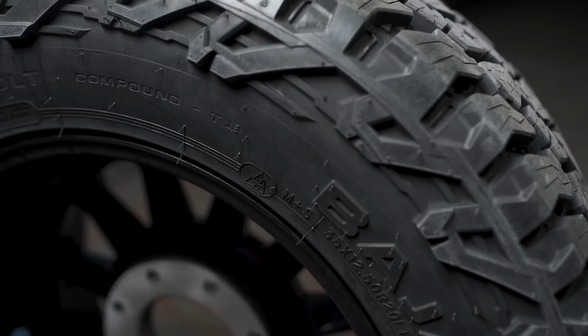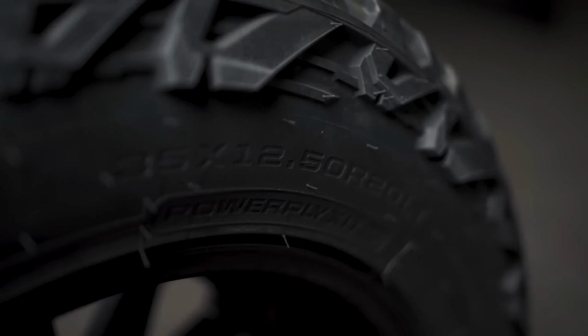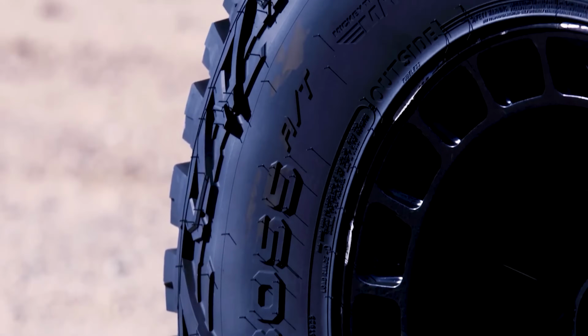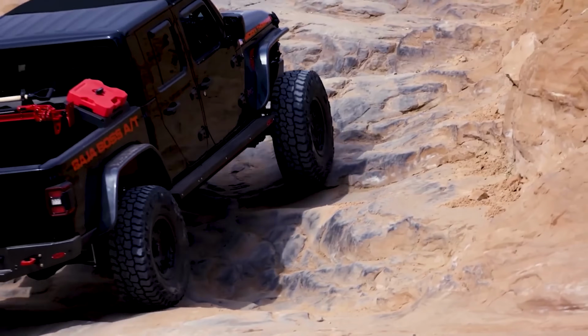But the KO2 is the lightweight champ when it comes to weight, as the KO2 weighed in at 68.87 pounds, compared to the Baja Boss weighing in at 70.5 pounds. But still, both of them are pretty close in weight. And honestly, I'm not sure where the 2 extra pounds are on the Baja Boss.